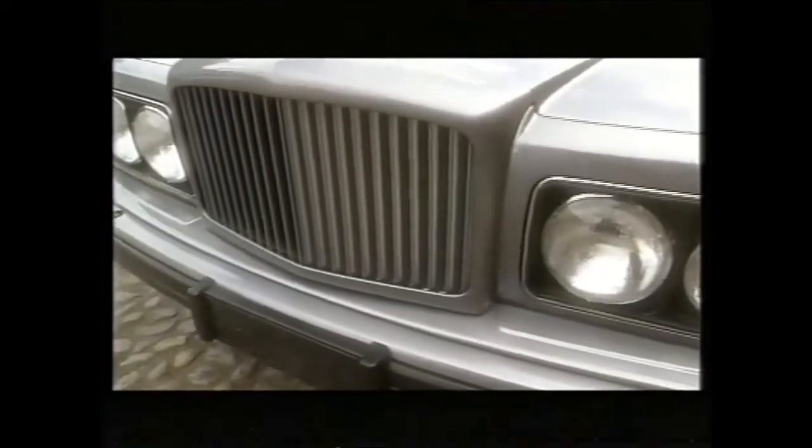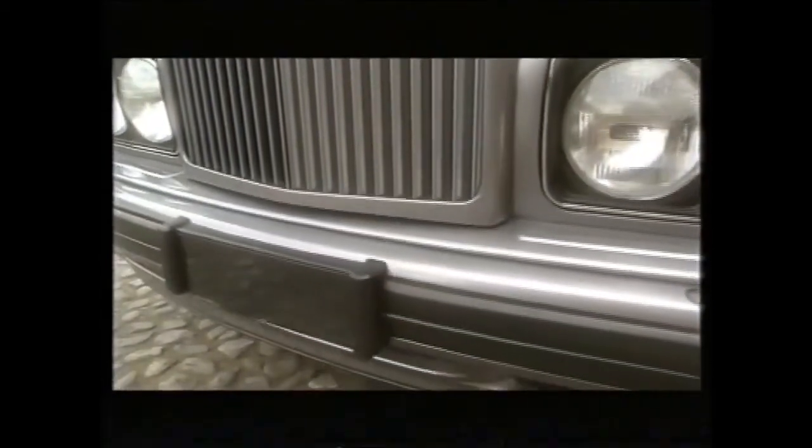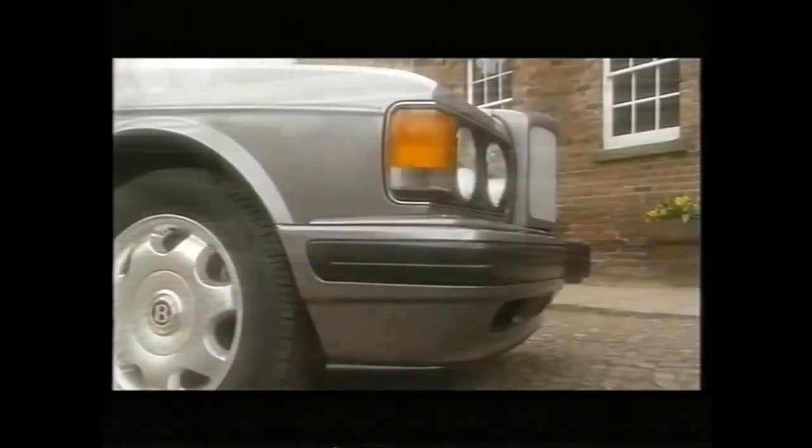The new proportions of the classic radiator shell combine with the restyled air dam to streamline the front, while the integrated bumpers and color-coded sills continue the smooth line around to the rear valance.